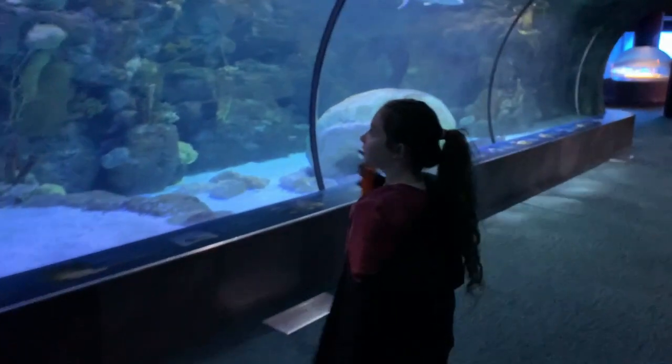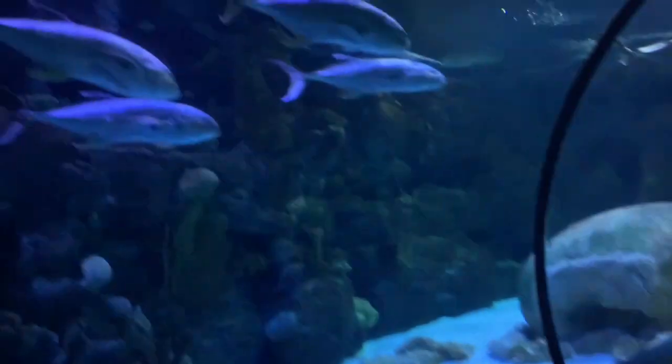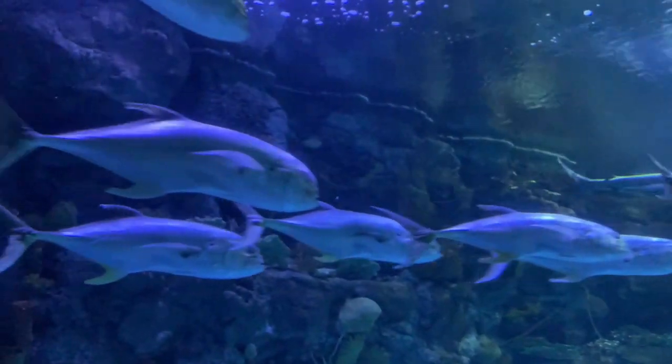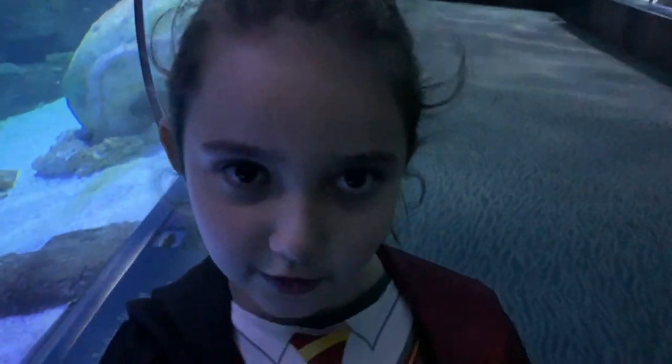Hey, I think I see a pufferfish. Or, that must be a sea turtle. It looked magical. Yeah, I do see a sea turtle up there. Did you know they have powerful jaws? Turtles do? Mm-hmm. Really powerful jaws.